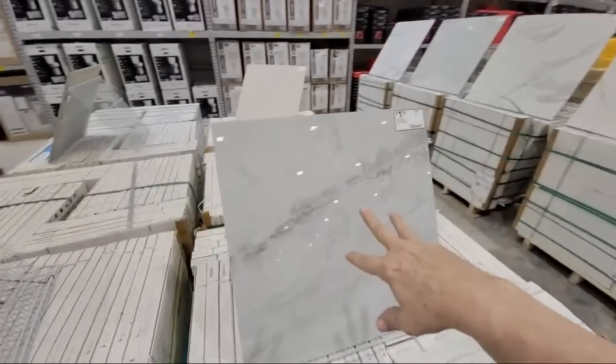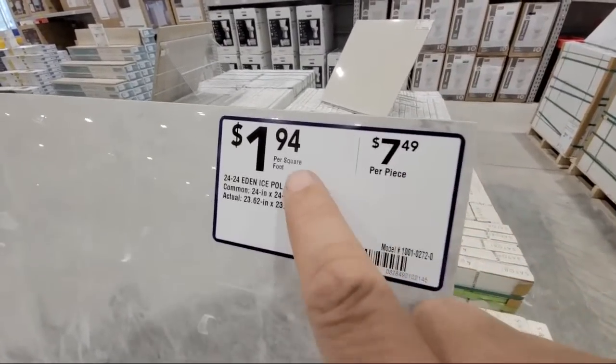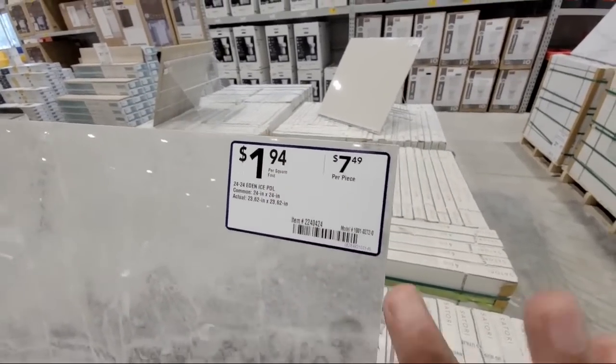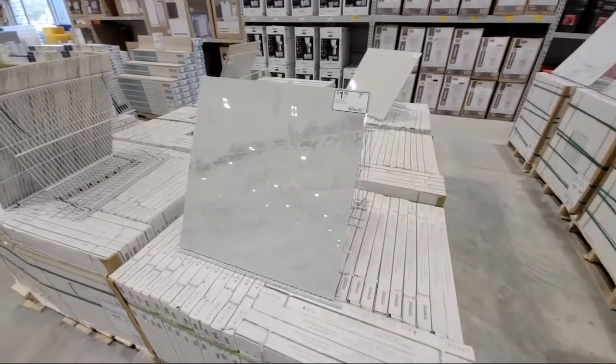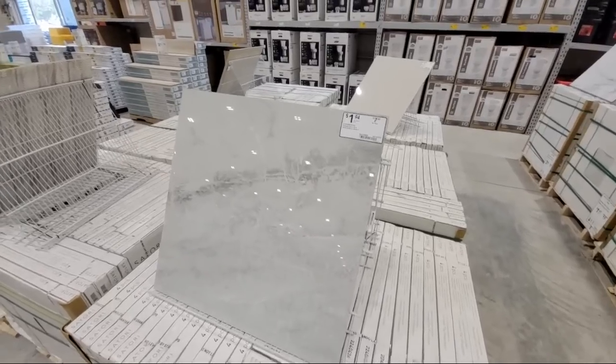So I showed a few of them, and here's another one with more of a deeper gray, down to $1.94. Now what that really means is it's $1.94 a square foot. That means each one of these tiles is about $7.50, and there's 4 in a box, because these are big and heavy tiles, right? So you're probably going to plan to spend about $30 or so per box.